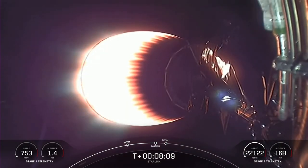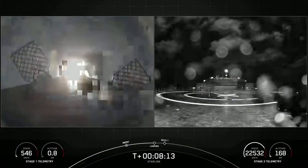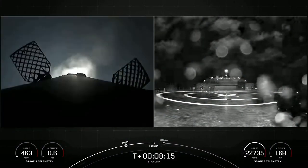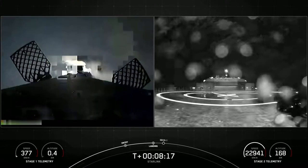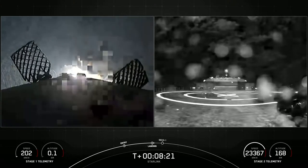And as a reminder, we will be reigniting this engine about 50 minutes from now. Stage one, landing burn. So there's the callout. The landing burn has begun. Terminal guidance. In just a few seconds here, we're going to see if we can land this first stage booster for the ninth time.